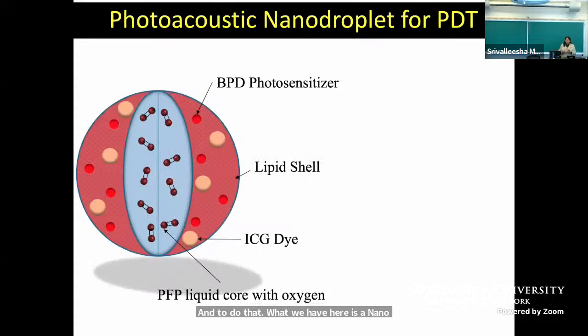So basically, it's a perfluoropentane liquid core that's carrying oxygen. And we have the BPD, or the photosensitizer. BPD stands for benzoporphyrin derivative. It's the chemical that we use as a photosensitizer. And we also use something called indocyanine dye, ICG dye, to actually monitor where these nanoparticles are going in the tumor. It is a very good photoacoustic contrast agent as well.